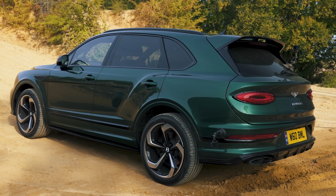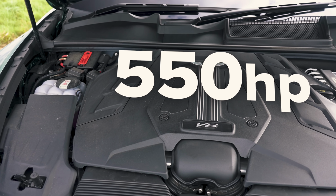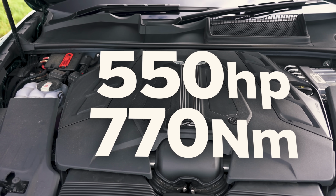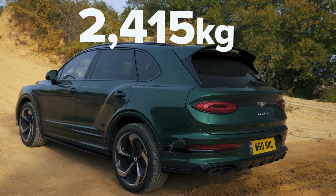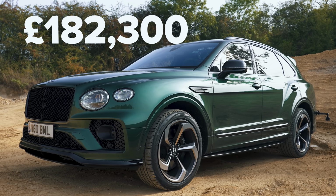This is a Bentley Bentayga S. It has a 4-litre twin turbo V8. It's got 550 horsepower, 770 Newton meters of torque. It weighs 2,415 kilos and it costs a staggering £182,000.